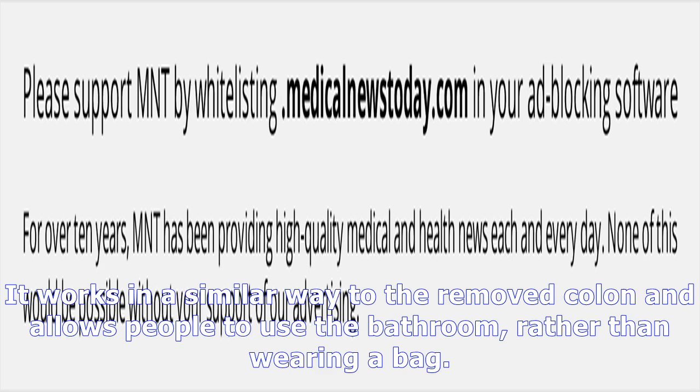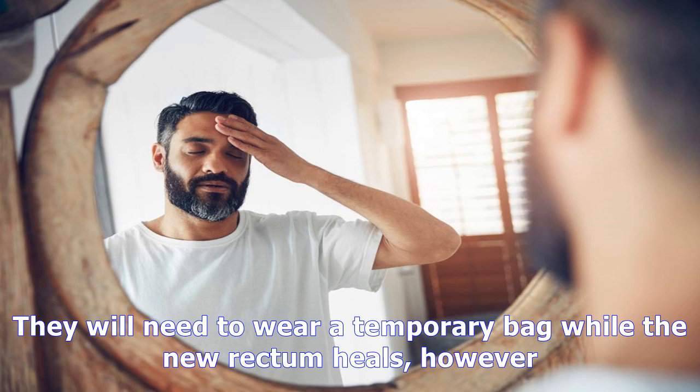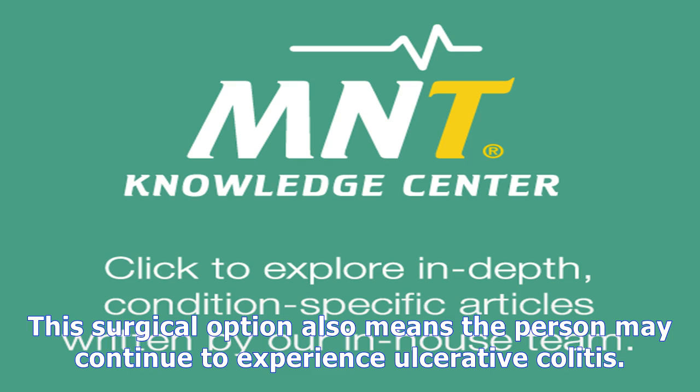The surgeon leaves part of the rectum and anus intact. This means that people can have bowel movements as before. However, those who opt for this type of surgery may still experience recurrent episodes of ulcerative colitis.